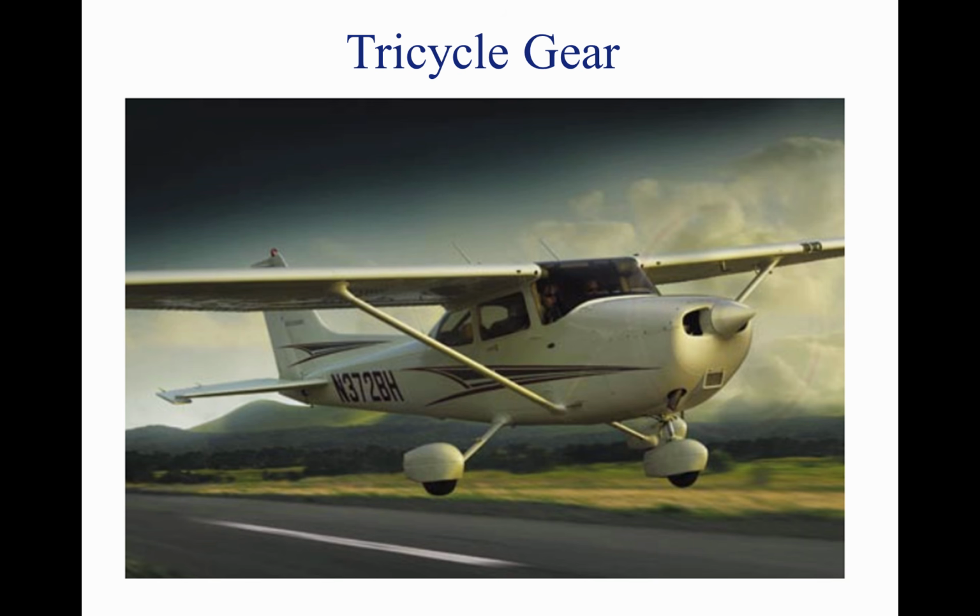Landing gear employing a rear-mounted wheel is called conventional landing gear. Airplanes with conventional landing gear are often referred to as tailwheel airplanes. When the third wheel is located on the nose, it is called a nose wheel, and the design is referred to as a tricycle gear. A steerable nose wheel, or tail wheel, permits the airplane to be controlled throughout all operations while on the ground.